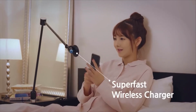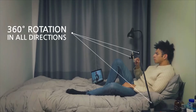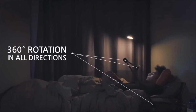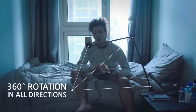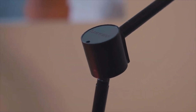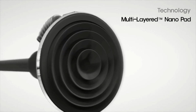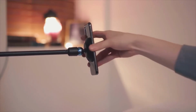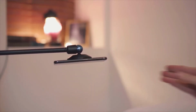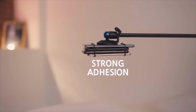The built-in super-fast wireless charger inside the Bluesphere will keep your battery life happy. With the precision positioning 3-axis mount, the Bluesphere can be positioned and repositioned to any angle you desire. Elevate the smartphone to eye level completely hands-free. With the premium Nano Patch technology, you can adjust your smartphone within 1 second. The Nano Patch will securely adhere to all kinds of smartphone surfaces without the need to stick an adhesive to the back of your phone.